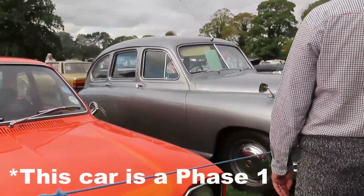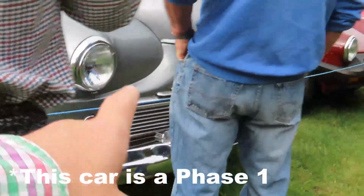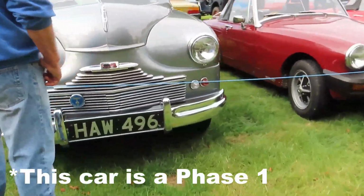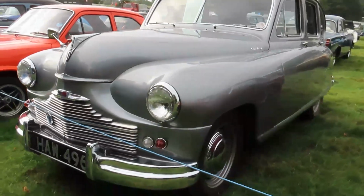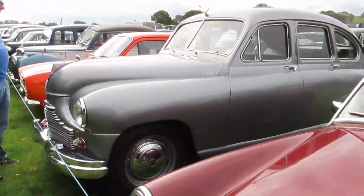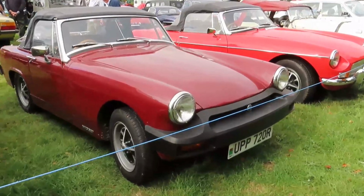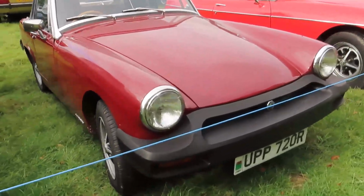Oh, there's a standard Vanguard. Is this a Phase 1A? It is a Phase 1A because it's got the earliest of all the grills at the front. Pristine condition, I do like the Beetleback ones. Nice to see another standard here, no standard 8s. And then we've got this MG Midget.